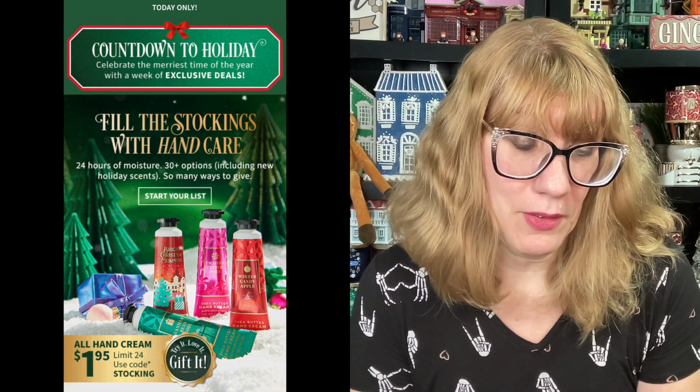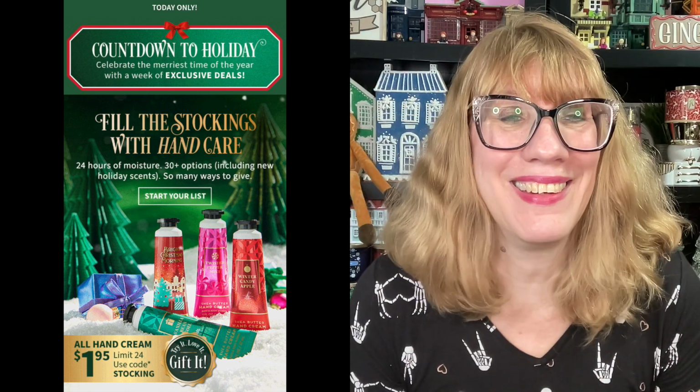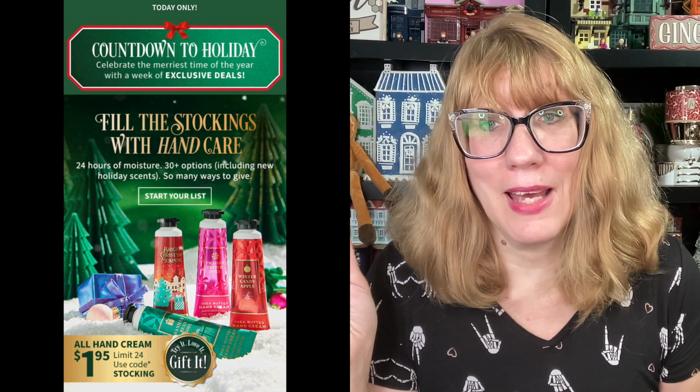Oh wow, this is an older hand cream. Look, $4 on my Mary cookie. Can you believe hand cream used to be $4? Now it's like $8.95. So $1.95 is like $7 off. It's a good deal. So if you want hand cream for stocking stuffers, it's not too early to start thinking about Christmas gifts. I know.